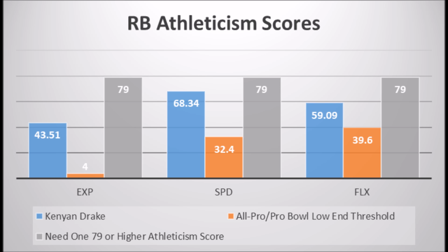His production, on top of that, just makes things look bad. Now, does this mean that he has no chance to be a contributor or a committee back? Absolutely not. I think based on his athleticism traits, he's definitely athletic enough to be a rotational running back, and I think he's going to continue to be that. But is this a guy that's going to end up being a workhorse back that's going to get all the carries and all that? I really doubt that, based on the database and his production, based on his athleticism traits.